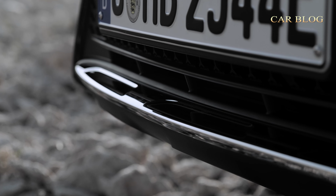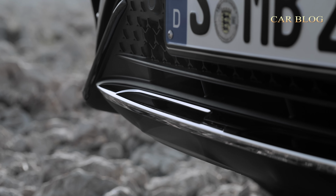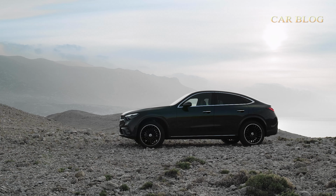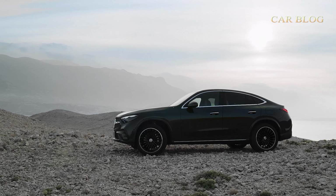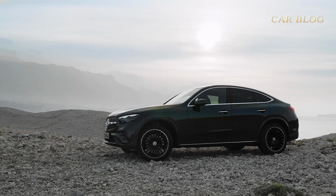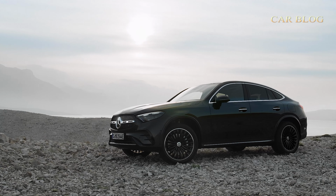The high voltage battery is an in-house development by Mercedes-Benz. It has an installed capacity of 31.2 kilowatt hours. Starting from empty, a full recharge with the optional 60 kilowatts DC charger is completed in around 30 minutes. The GLC Coupe is equipped as standard with an 11 kilowatts 3-phase AC charger.